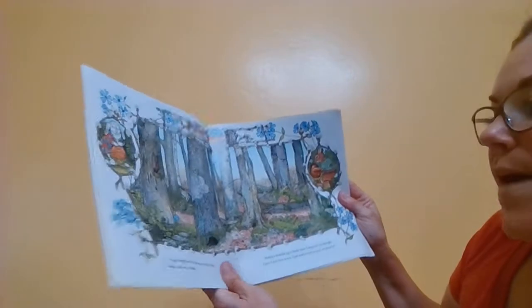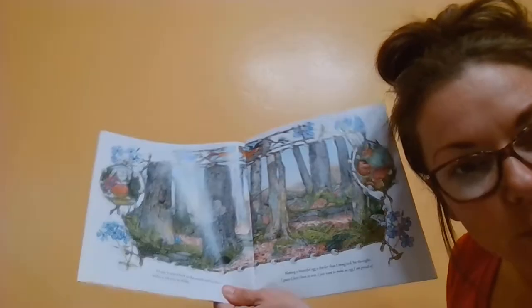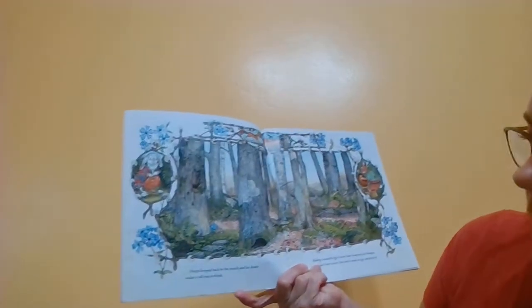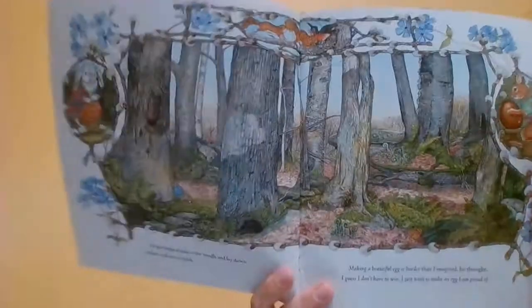Hoppy hopped back to the woods. Oh, Walker, now you have my dogs barking. He sees dogs on TV. Walker, stop. Good night. Hoppy hopped back to the woods and lay down under a tall tree to think.